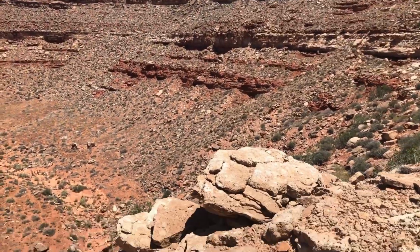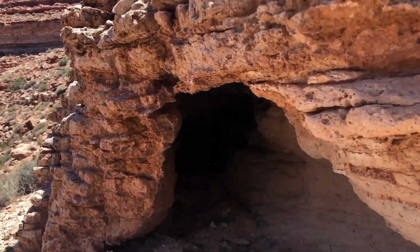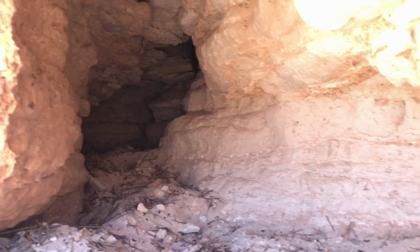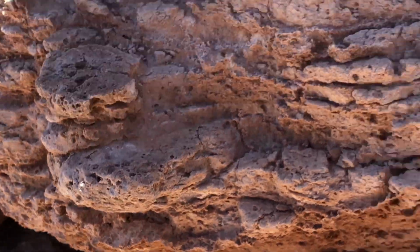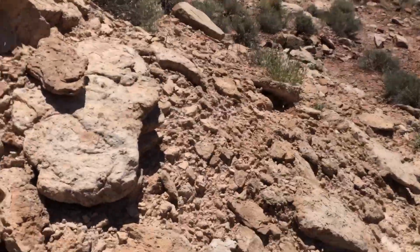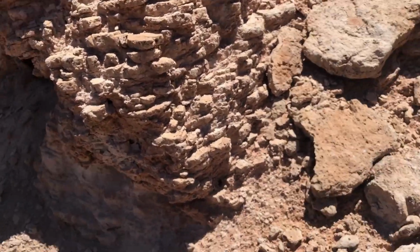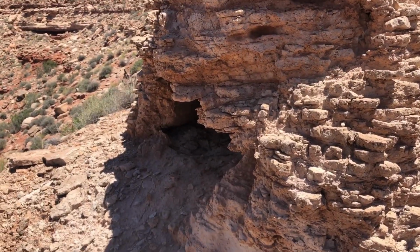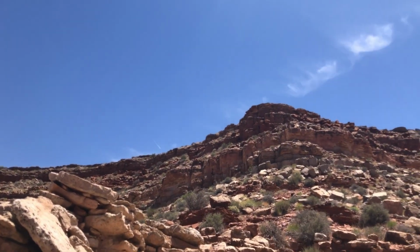But then I randomly found this. Not that this helps against the heat issue, but here's this random hole. Kind of weird. No idea. Almost looks man-made, but I don't think it is. I think it's just a random formation. Just a little ways farther.